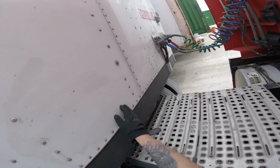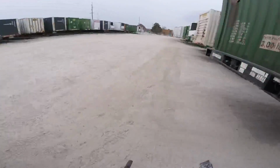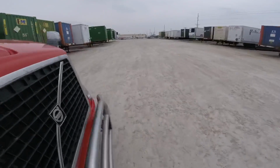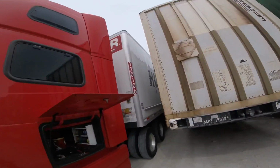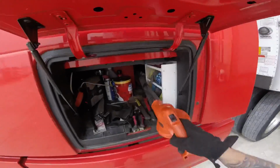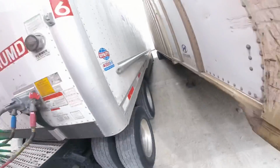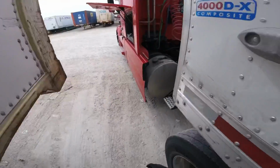It's about right in here where they hit it. Yep, where these corners are. Make sure these corners are good. When they're backing in these trailers, they tend to hit the corners. Not necessarily, I'm not saying just here, I'm saying anywhere. Just so you know that. I'm not blaming these guys for nothing.